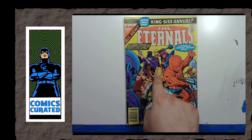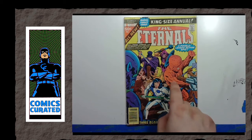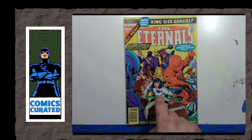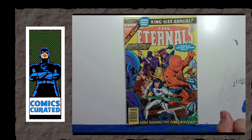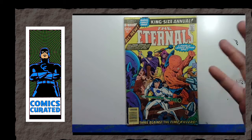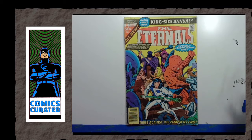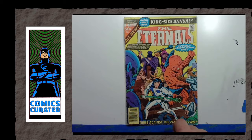That's Thena right here, the blonde. Then you have, this is Carcass, and this is the Reject. So the idea with the Eternals is you have the Eternals, then you have the Deviants, who are the bad guys. They're the defective Eternals, essentially. And so they typically would look like Carcass, but the Reject actually looks like a human being.